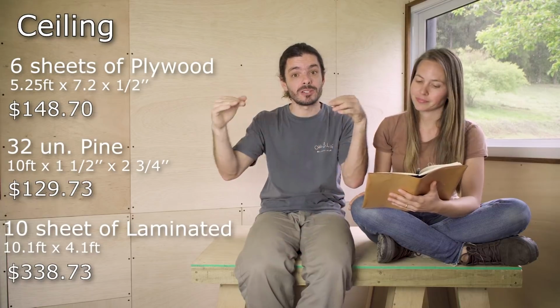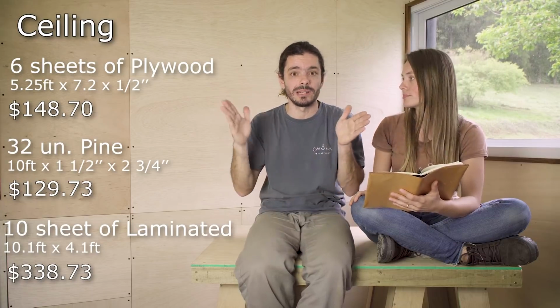10 white laminated. That's what's expensive, the laminated, because we wanted to have a laminated finish, and laminated comes in really not wide panels, so we need to buy a lot more than we actually use. So that's why it's so expensive, but we have a lot of leftovers. And we're gonna use that for the furniture, so it's fine. It seems expensive now, but we're gonna use it in the future, and then it's gonna be for free, so it's good.